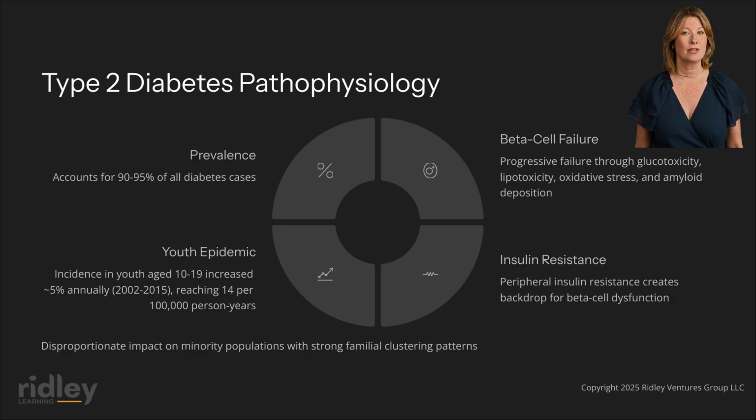Once considered exclusively a disease of middle and older age, type 2 diabetes now represents an increasingly common diagnosis in youth, driven by the parallel epidemics of childhood obesity and sedentary behavior. The incidence of type 2 diabetes among individuals aged 10 to 19 years increased by approximately 5% annually between 2002 and 2015, reaching 14 per 100,000 person years, with disproportionate impact on minority populations including American Indian and Alaska Native, Black, Hispanic and Latino, and Asian and Pacific Islander youth.